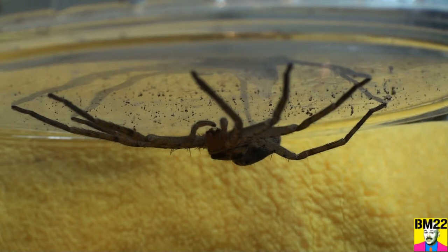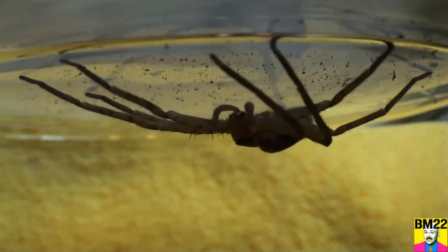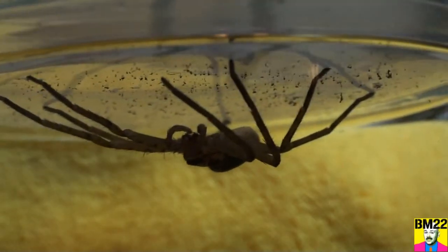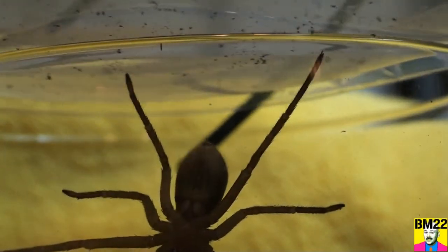I think the spider would know what the heck the deal was. So, okay, I'm going to start sliding the lid over, and hopefully it will get the hint and climb down the container. I got my tweezers on the back in case it tries to escape and attack me. All right, looks like it's getting off the lid. It's going very smoothly.